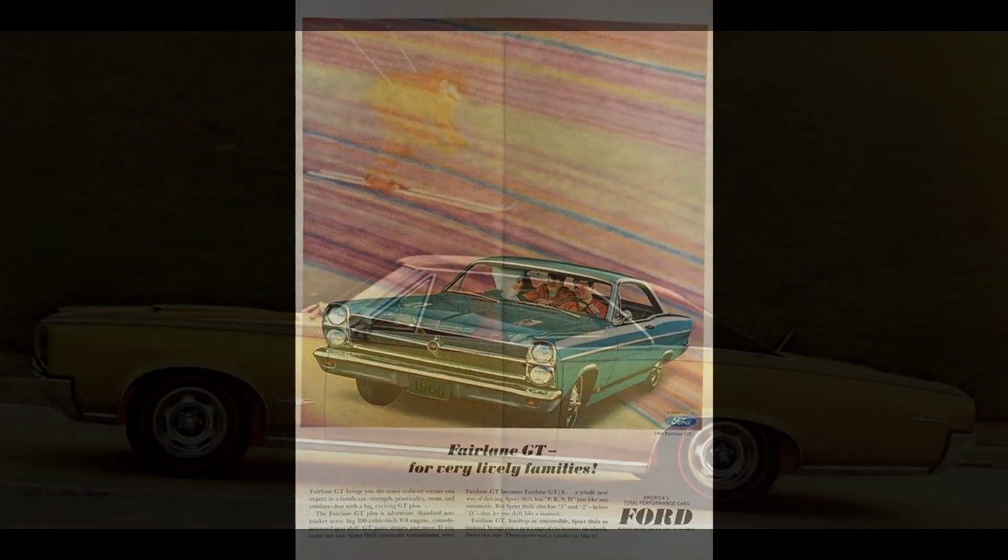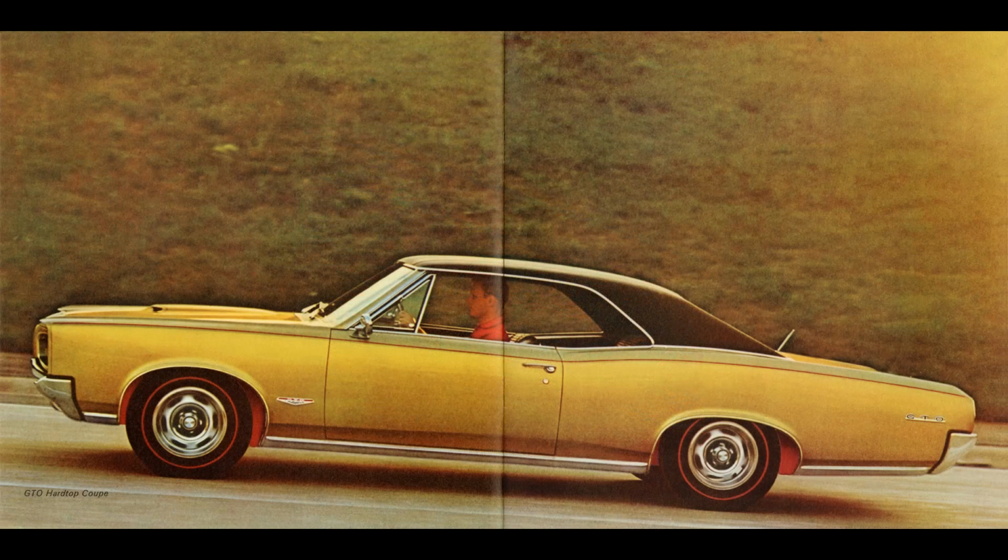The GTO turned in a very fast time, largely due to its Royal Bobcat package. Other tests had shown Royal Bobcat GTOs running in the very low 14s, and that's what this one did.